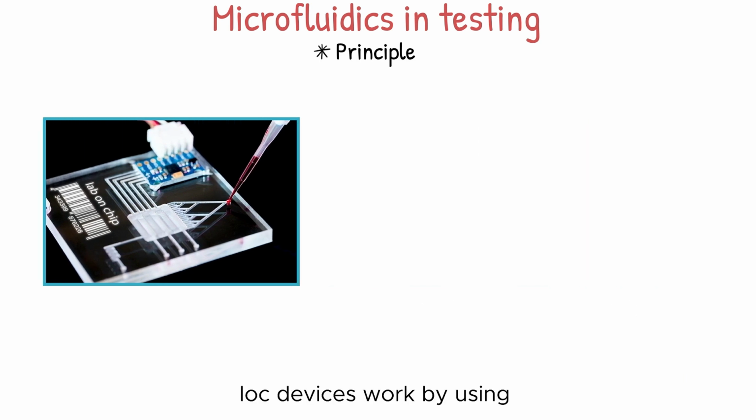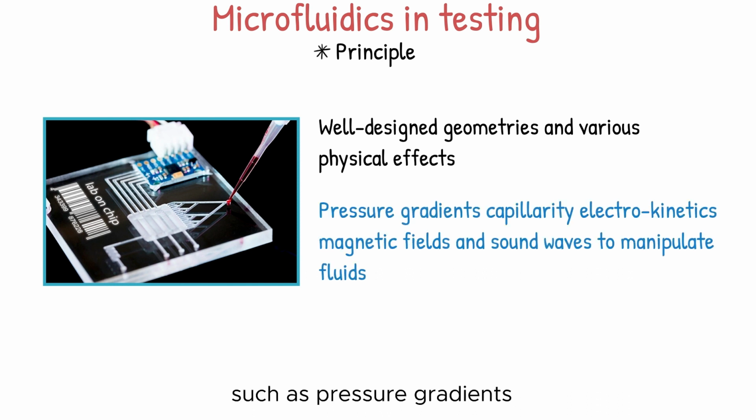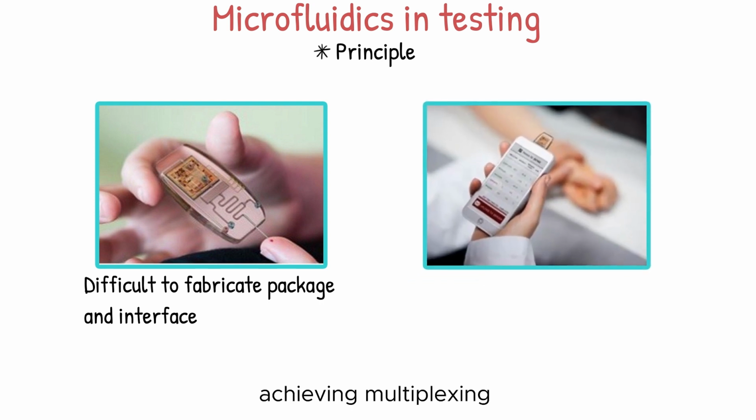LOC devices work by using well-designed geometries and various physical effects, such as pressure gradients, capillarity, electrokinetics, magnetic fields, and sound waves to manipulate fluids. However, LOC devices are incredibly delicate, making them difficult to fabricate, package, and interface. Additionally, achieving multiplexing and reuse can also pose a significant challenge. Despite these limitations, LOC offers several unique advantages over other platforms, including maximum application diversity and excellent compatibility for technologies.